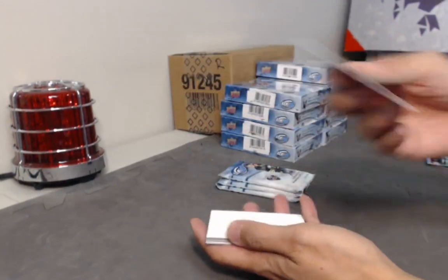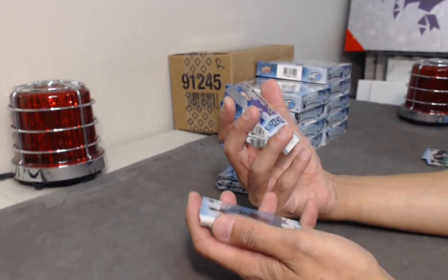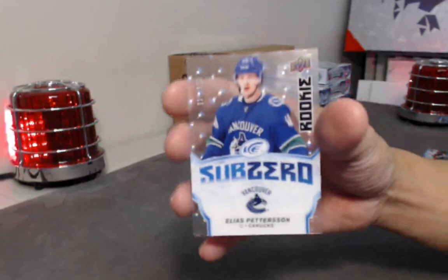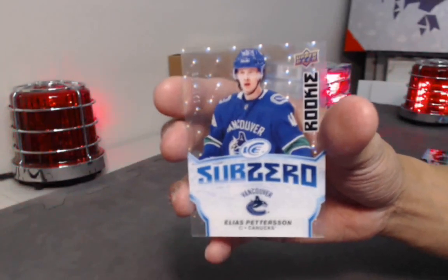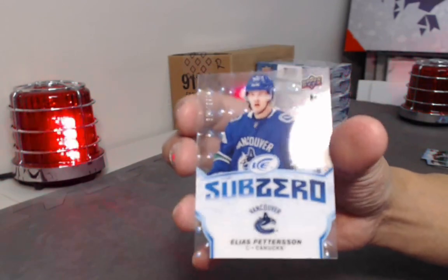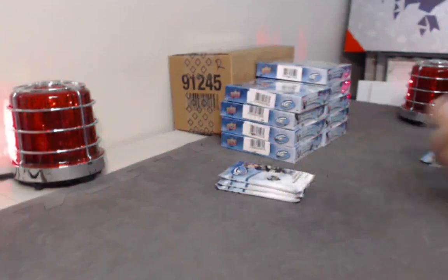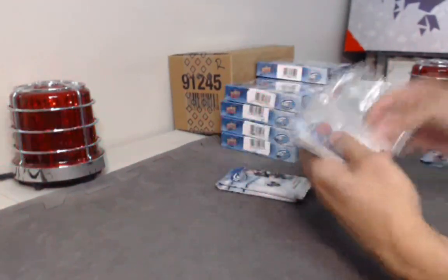Green Leon Draisaitl. And oh, this is not a bad start. We have a Sub-Zero rookies to $9.99. Elias Pettersson. Look at the trippy background there. Ooh. Elias Pettersson, 999. Base. That's an okay start.